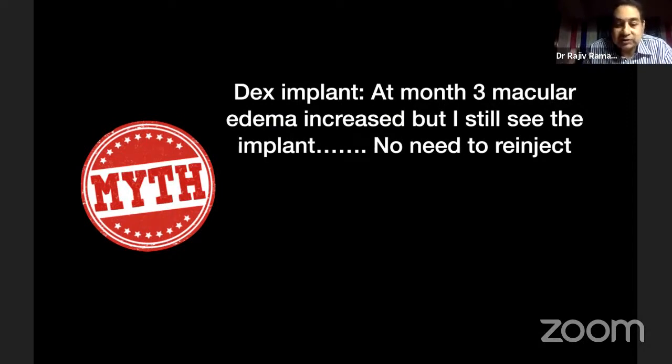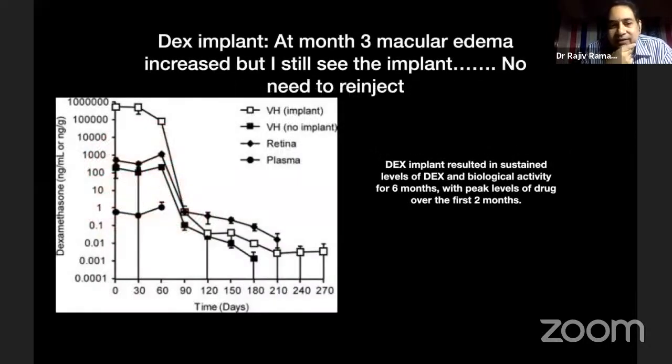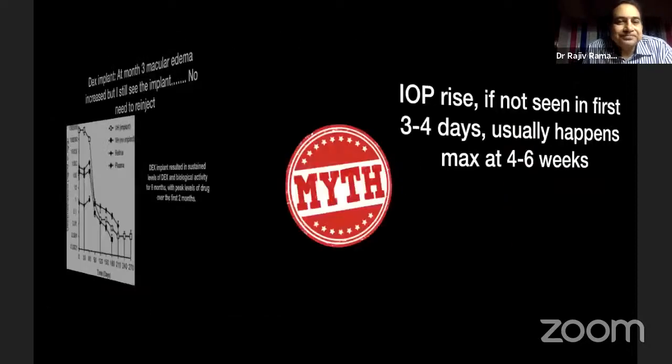And I always used to say it will increase the steroid inside. If you look at the pharmacokinetics, the majority of the drug is gone in the initial first 2 months. So after that, even if the envelope is remaining, the drug will not be there. So if at the 3rd month after a steroid you see that there is an increase in edema, you can go ahead re-injecting it.